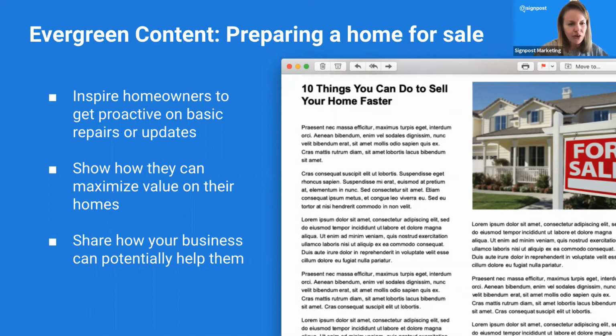I didn't go through all of the examples in detail, but I just wanted to inspire some thinking among you in terms of what you could be saying in an email, in your communications to homeowners, that will help to build trust and relay information that can be helpful for them now or in the future.